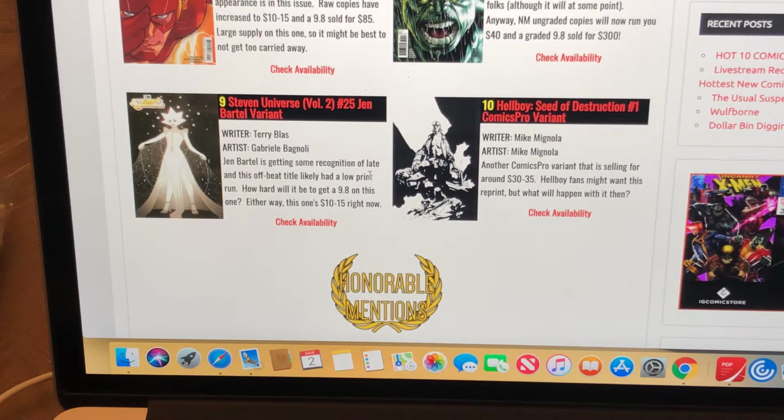I like the cover though, black and white. It definitely is nice. 30 to 35 bucks. It's a reprint, it's not a first printing. I'd say if you could get a good deal at around 20 to 25, that might be worth doing. So there could still be some upside to it.